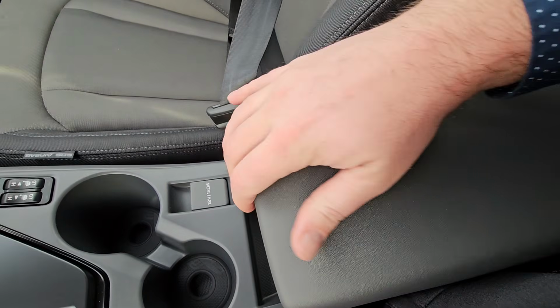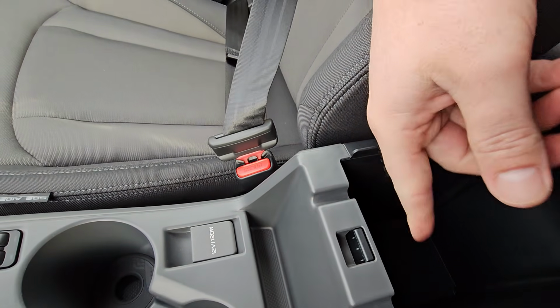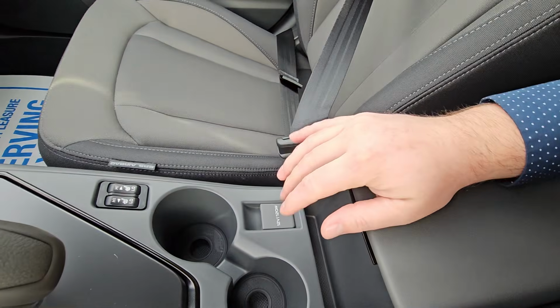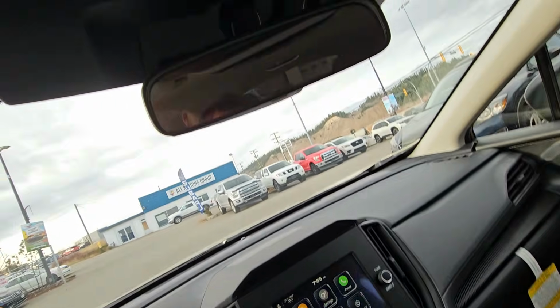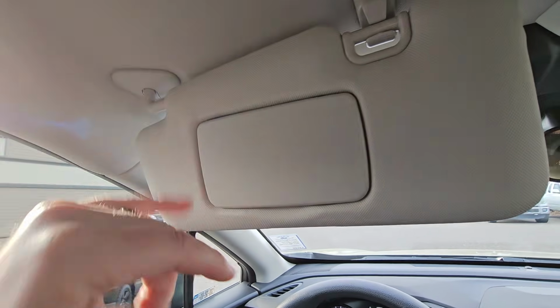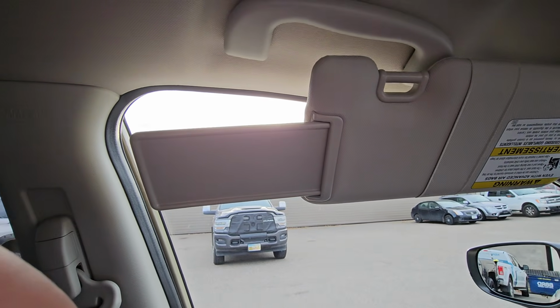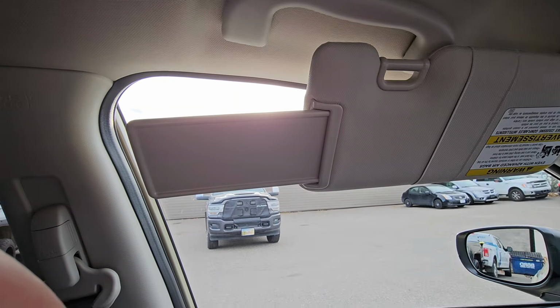Then we have a semi-soft touch armrest with a ton of storage in it, far more storage than people expect, and a place to run cords out of so you don't crush them when the armrest is down. Then up top, we've got our map lights, we've got our vanity mirror, and on our sun visors, we have extenders on both the driver and passenger side.